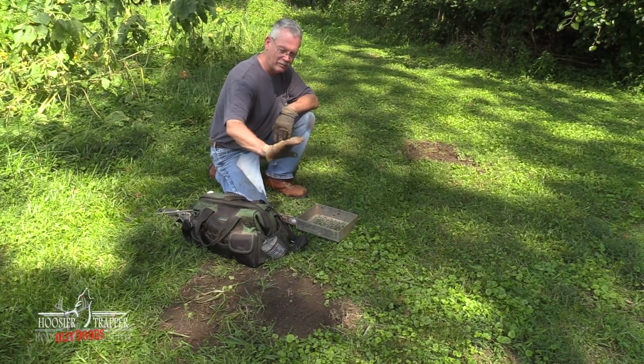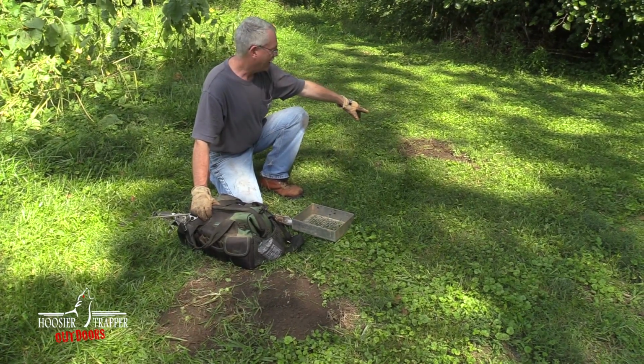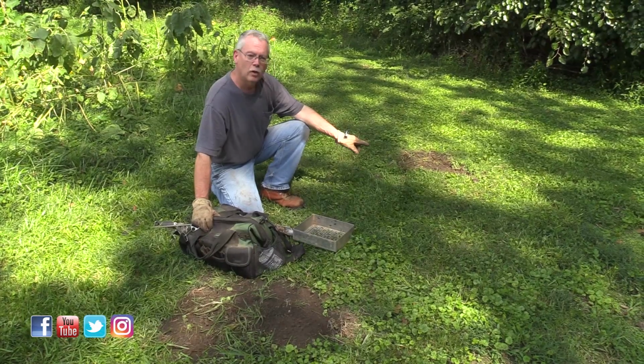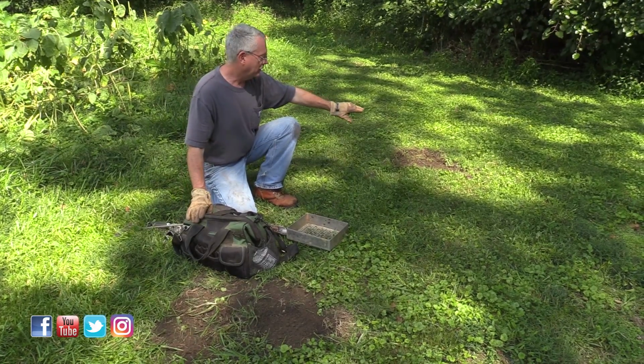And I went back and then I remade the set just like it was. Same bait, same lure, same everything. I put another dirt hole over here and the trap is actually in front of that set right there. And all I did is put a little bit of bait in the hole. I didn't use any lure and I used some urine. That's it. So that's a completely fresh made set.